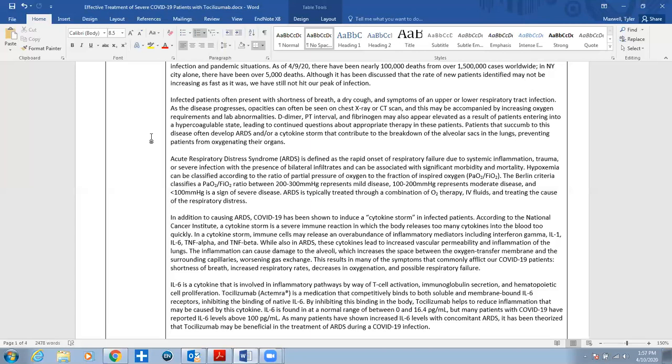In addition to causing ARDS, COVID-19 has been able to produce a cytokine storm in infected patients. According to the National Cancer Institute, a cytokine storm is a severe immune reaction in which the body releases too many cytokines into the blood too quickly.